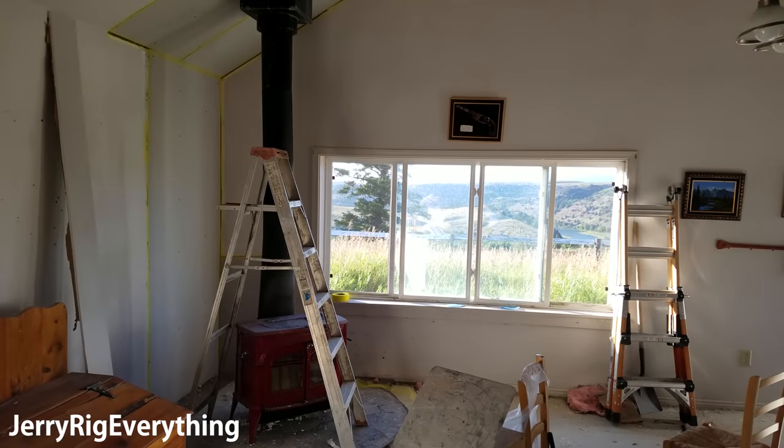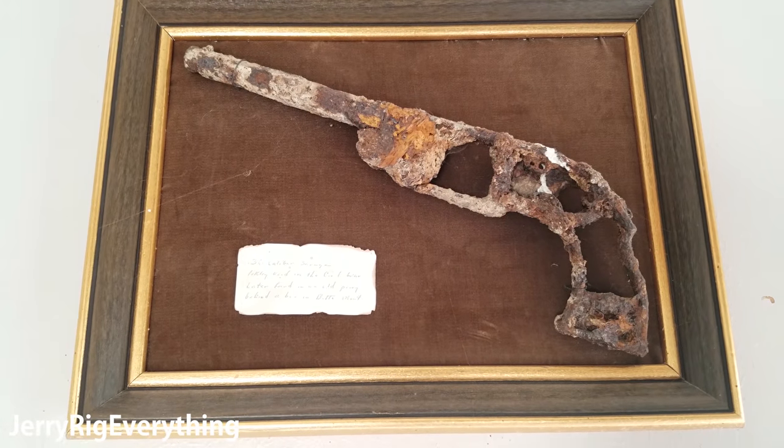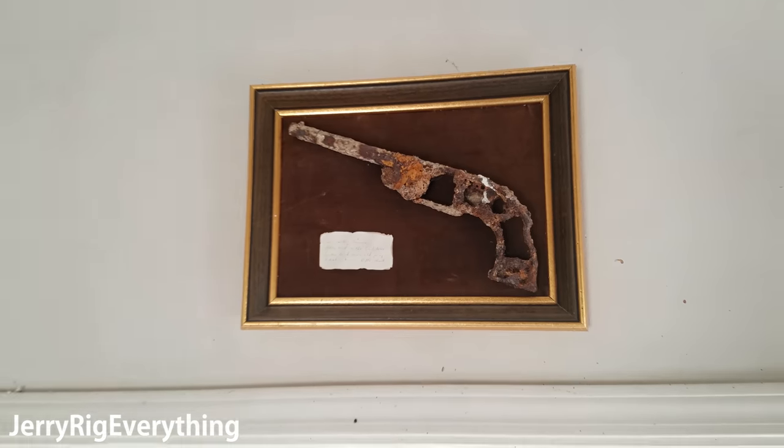And that is our view. This is an old .36 caliber Savinger. It was likely used in the Civil War, and it was found in a privy behind a bar.